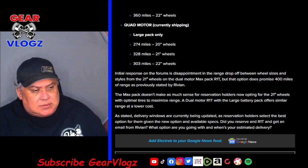The stated delivery windows are currently being updated as reservation holders select the best option for them given the new options and available specs. Did you reserve the R1T and get an email from Rivian? What options are you going with? What are your estimated deliveries?